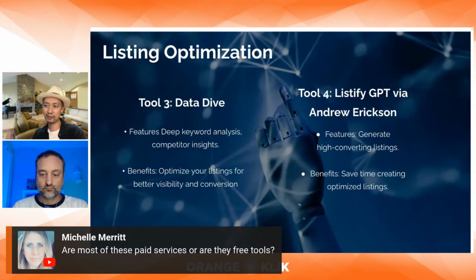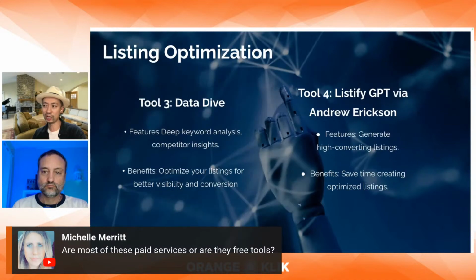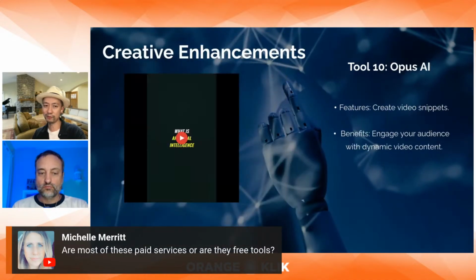Ecomtent is paid. Listify GPT, I believe, I have to double check, I believe they have a freemium version. Data Dive is paid. ChatGPT Recover and Helium 10 are paid, but they do have some free use out of it. Opus AI is paid. There's a free trial. Yeah.